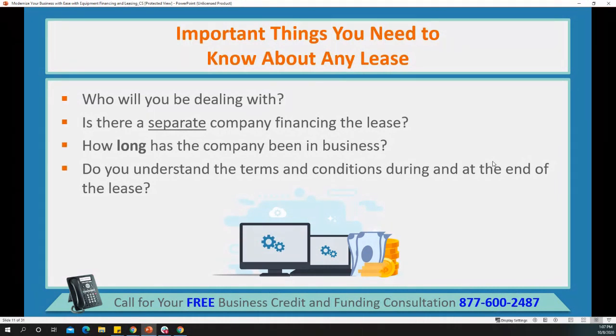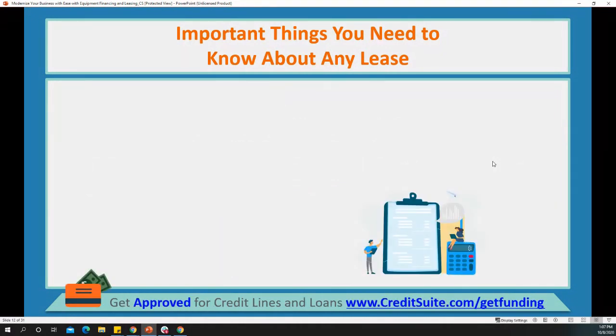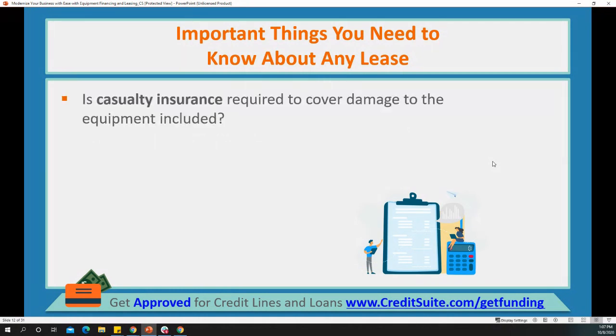If you have damaged equipment that you've purchased or leased out, you want to find out if there's a clause in there: if that purchase or that lease was damaged, what do you have to pay out as a business? Is casualty insurance required to cover the damage to equipment included? These are all important things that you need to write down before you jump into financing or leasing equipment. Who pays the personal property tax? That's a really good question to ask the lender going into it.